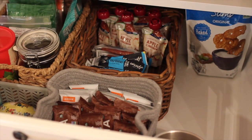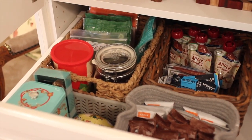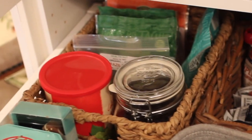This drawer right here is reserved for snack items. So here I keep pretzels, I buy pouches, I'll keep beef jerky sticks and food bars. I also have a little area for nuts and dried fruit like raisins and currants.